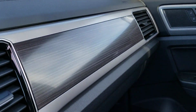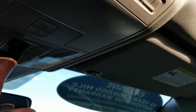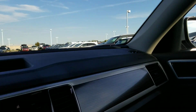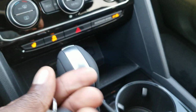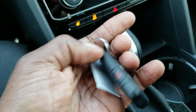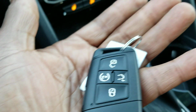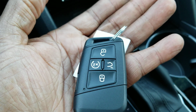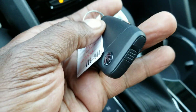Wood grain interior that goes across the dash and into the door. Nice big open sunroof right there. I'm going to go ahead and close that so we avoid the glare in the car. Here is a look at your key fob. The key fob on this car, it's super light, it's super thin. There's your panic button on the side, and there's your buttons for remote start. There's your lock and unlock, and also the remote start and the power lift gate. So you can use that. And then again, it's super slender to fit in your pocket.